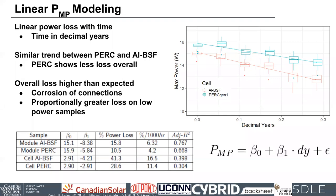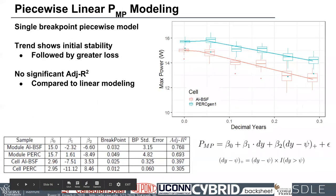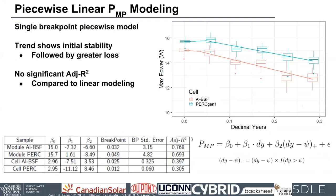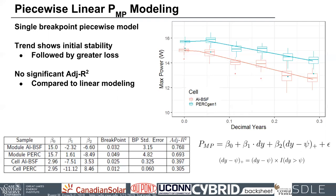But beyond this, we're also looking at nonlinear degradation. The case we look at mostly is piecewise linear, where you have one linear section followed by a second linear section. If we pay attention to the adjusted R squared values, when we do piecewise linear modeling of the power, the adjusted R squareds really do not have any significant change, meaning that these breakpoints don't give us any new information that is not already captured in the linear fit. So these are not degrading piecewise. It's basically just a mostly linear drop in power as these move forward in damp heat.